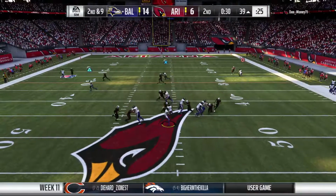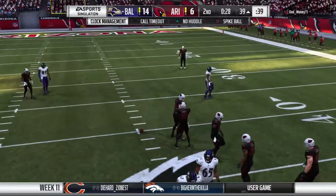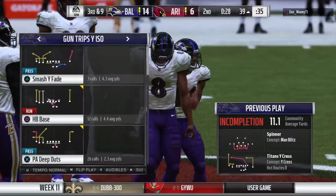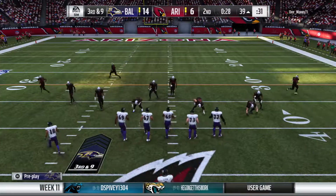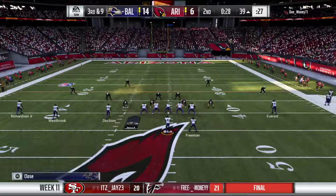On 2nd down, here's Jackson. Oh, the ball comes out on the hit, but they'll say it's incomplete. Really nice play by the guys on the defensive side of the ball, but for the guys on the offensive line, they're doing a nice job of trying to protect their passer. But when a guy hops in the air and goes airborne to try and knock one away, it's difficult because you can't reach out and grab him.